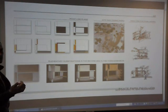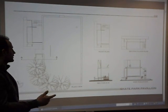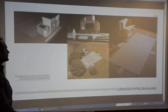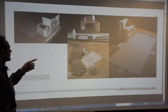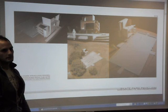It came out good. If you go to the next, you'll see just simple drawings. And the next is the final skate pavilion, and that's the base that everyone did. And this is the pavilion on the side that didn't have that picture before.